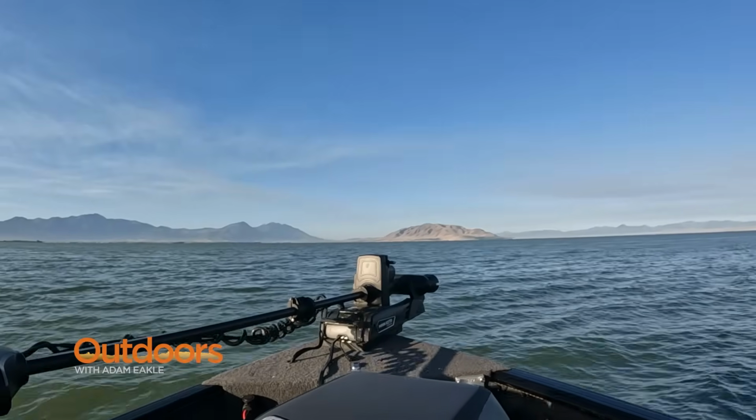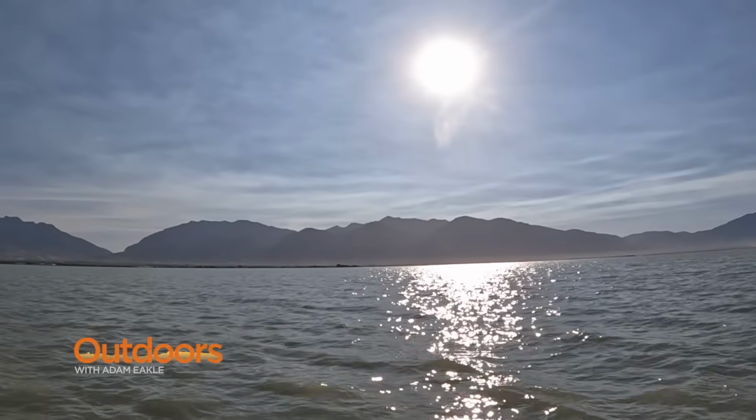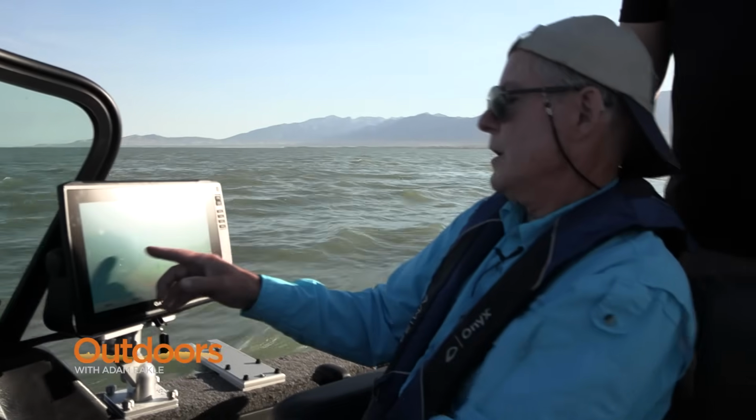Anyway, what's the goal? 20 to 30 catfish with 5 or more over 10 pounds. 5 or more over 10? Yeah, you need 28 and a half or 29 inches to get to 10 pounds. So that's the plan. This is kind of a shallow point.